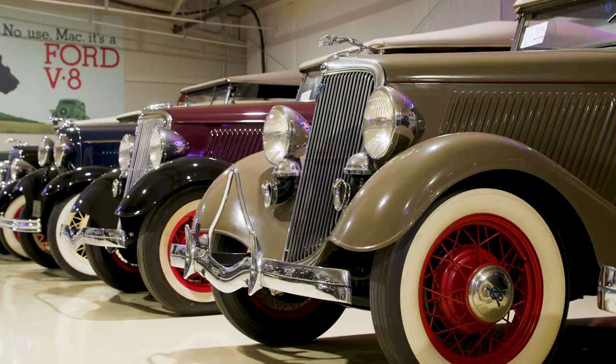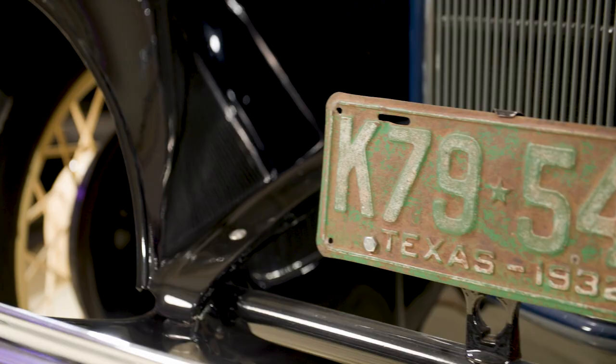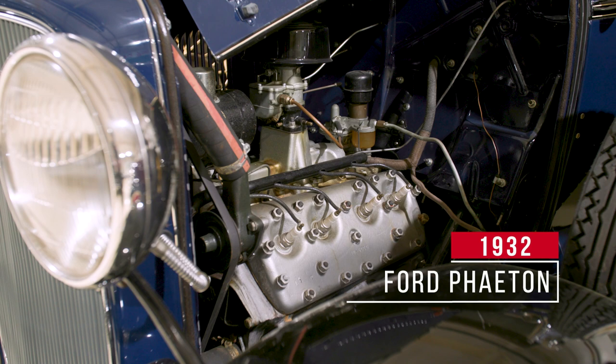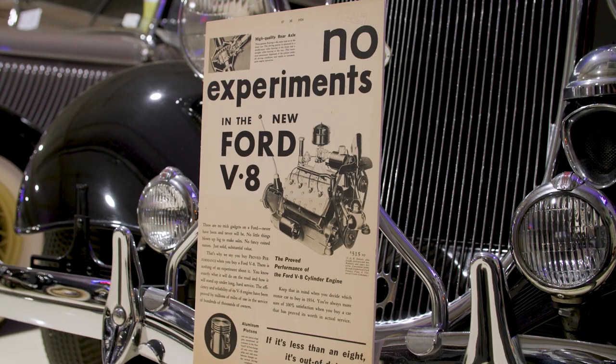The Butler Estate Collection is predominantly 1933 and 1934 Ford, JK. This is a 1932 Phaeton, but before we talk about the car, that engine was a revolution back in 1932. One of the most important engines, Bill, in automotive history. The debut, of course, 1932. Brainchild of Henry Ford himself.